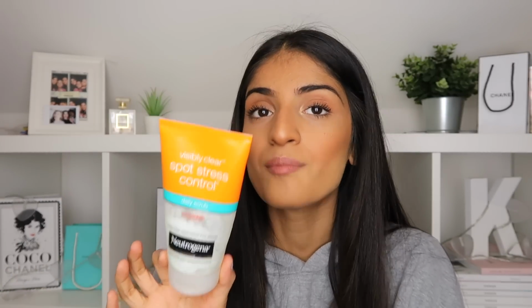One that I actually do really love is this one here. So this is completely empty, there is nothing in here anymore. This one is the Neutrogena Visibly Clear Spot Stress Control Daily Scrub. This one also says it's been developed with dermatologists, and I feel like when it says that, you actually believe it. Do you know what I mean? But obviously, just because I get on with these products doesn't mean that you will. But again, it's worth the try, they're cheap products anyway.